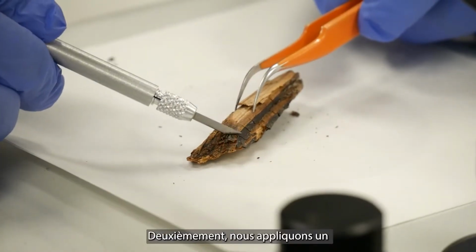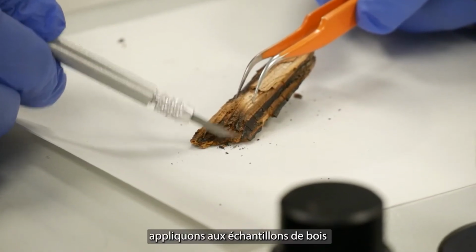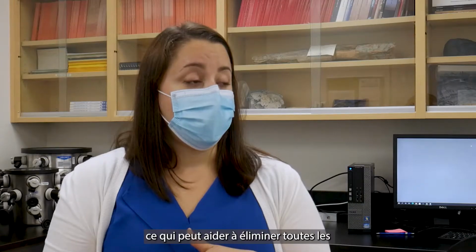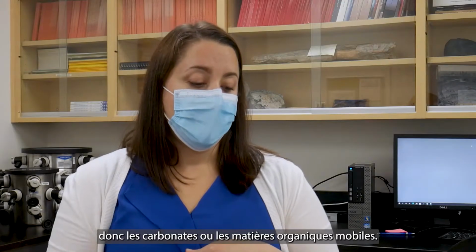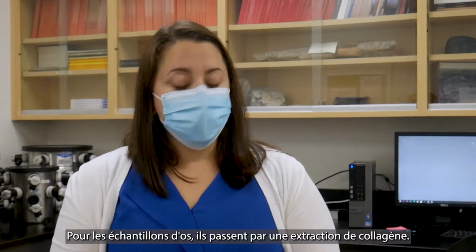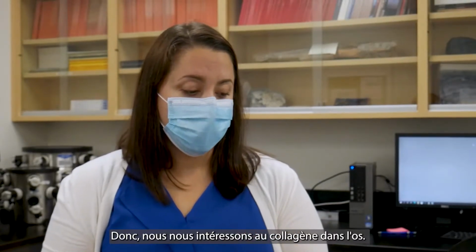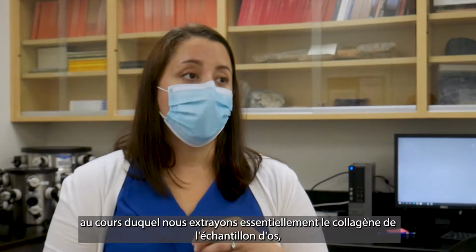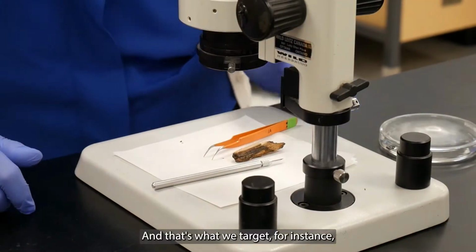Second, we might apply a chemical pretreatment, where for wood samples, an acid treatment would help remove any foreign materials that we don't want to analyze, so carbonates or mobile organics. For bone samples, they go through a collagen extraction. So we're interested in the collagen in the bone. That's a 4-day process where we basically leach the collagen out of the bone sample. And that's what we target for the analysis.